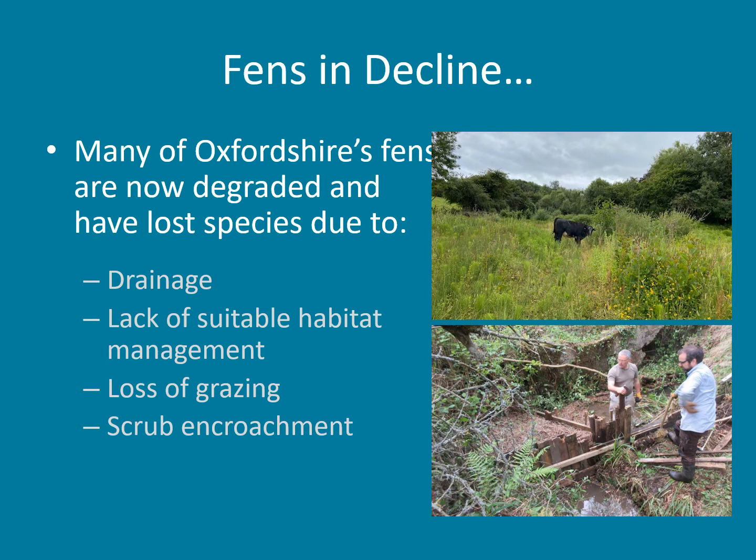However, despite their remarkable biodiversity, many of Oxfordshire's fens are now degraded and are losing species. Drainage has caused some fens to dry out, so they are no longer suitable for wetland plants and the associated invertebrates. A lack of suitable habitat management and loss of grazing has allowed many fens to become overrun with tall, rank vegetation and latterly scrub, which shades out the shorter fen wetland plant species.